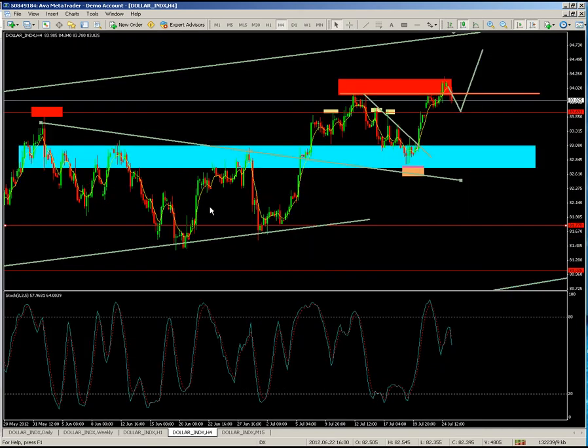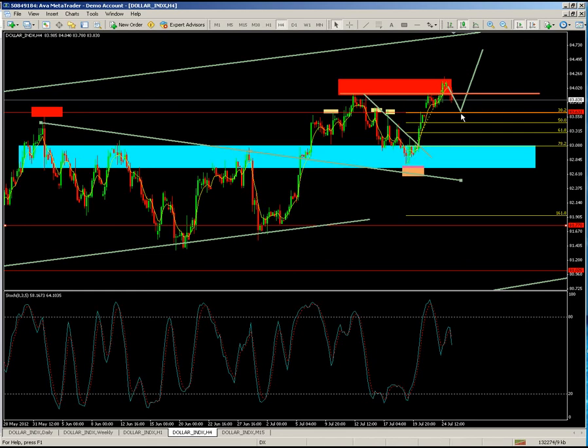Moving on to the 4-hour chart, the plan is the same. We didn't manage to break through the zone, so we're pushing down to close the gap. We can have a look at the Fibonacci retracement of this last swing. Closing of the gap would provide us with the 38.2 Fibonacci retracement. My ideal long zones are between the 50 and the 61.8.